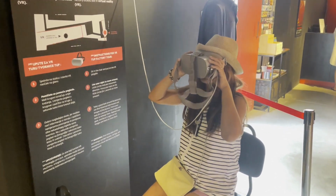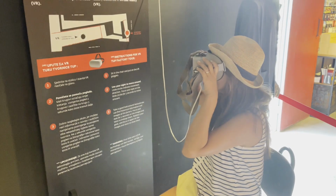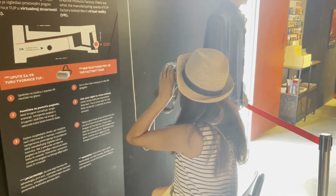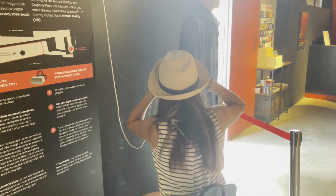Jacqueline is taking a virtual reality tour of a carbon brush factory. That's right, it's a carbon brush factory. She's looking around.